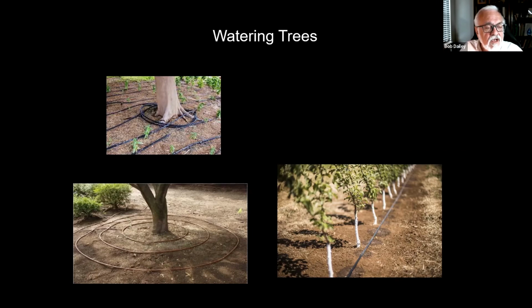The one on the lower left is actually one of their methods of watering trees. I would say that he's got too many rings in here, because you should water trees at the drip line, and that outer line of pipe is really where he should be watering, not down around the trunk. The one on the upper left, I think he got a little carried away there. That's a lot of water going into that tree.